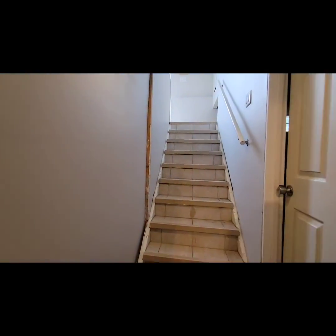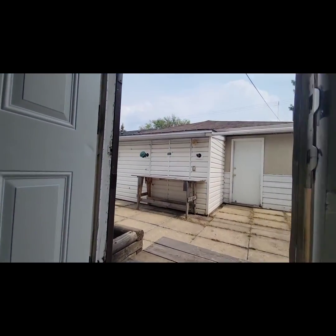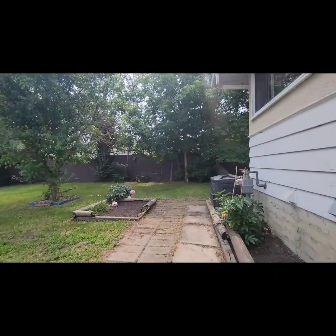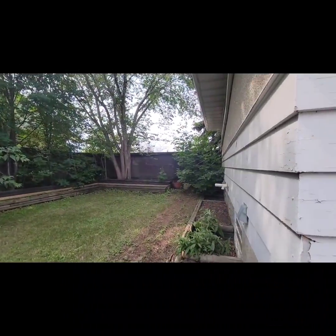And it also has a huge, easily maintainable backyard with a mature apple tree. This is a short walk to the Mill Creek ravine and Bonnie Doon shopping center in the sought-after White Avenue area.